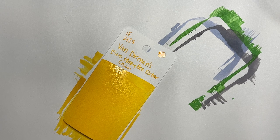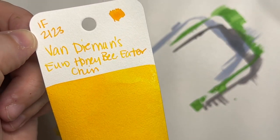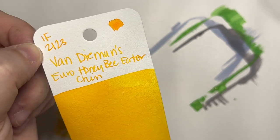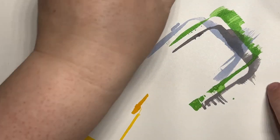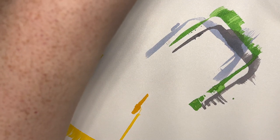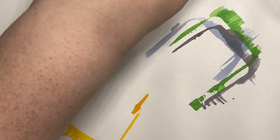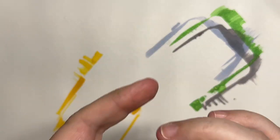Apparently does not want to leave this brush at all. Hello? Excuse me? Excuse me, ma'am? It's bright, but cheerful, and I can read it. And that is really all I look for in a yellow, because yellow is not my favorite color. Sorry if it's really loud. My Ink Flight sample holders are sitting right by my mic, so I'm sorry if that's been really super loud.